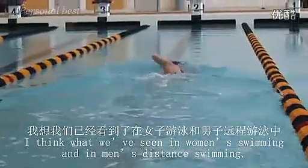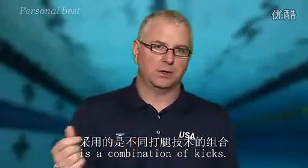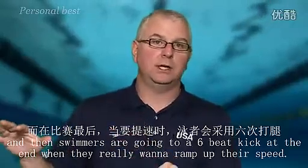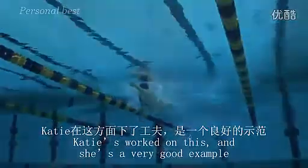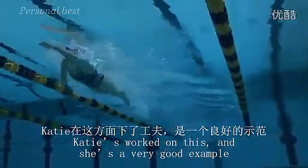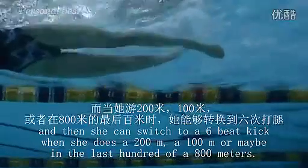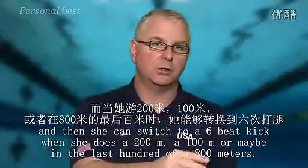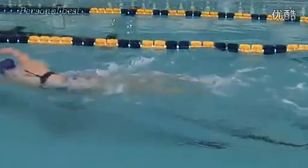I think what we've seen in women's swimming and in men's distance swimming is a combination of kicks. You have a 2-beat kick, maybe for the body of a race, and then swimmers are going to a 6-beat kick at the end where they really want to ramp up their speed. Katie has worked on this, and she's a very good example of someone who can swim very efficiently with a 2-beat kick, but then she can switch to a 6-beat kick when she does the 200 meters, 100 meters, or maybe in the last 100 of her 800 meters.